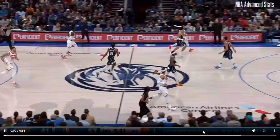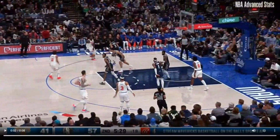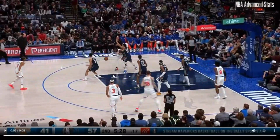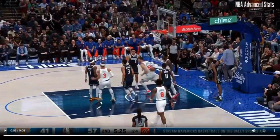What I like a lot about Randle's offensive game is his ability to use his physicality, use his attack points to leverage himself to get to the basket. So here you see he's got a matchup he likes. He comes down like he's going towards the middle, attacks that back hip, and spins off it, gets the easy layup.